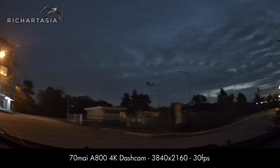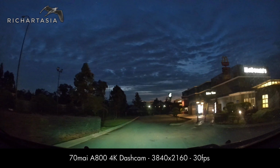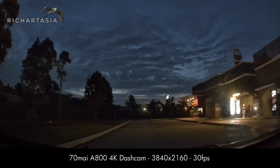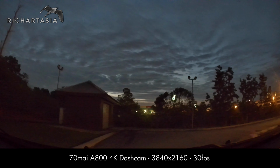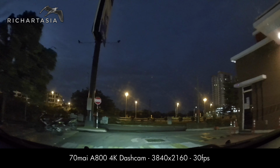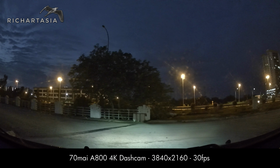Let's do a drive through McDonald's. This is without headlights. I'm going to turn on the headlights now. That's with headlights. I'm going to turn off the headlights and drive through McDonald's. And you can see McDonald's on the right. You'll be wondering what I am doing driving without my headlamps. Turning, there are no headlights. I'm going to turn back on my headlight, and you can see the bikes on the left and McDonald's on the right. So that's how it looks in the pitch dark without lights. So I'm going to turn it back.